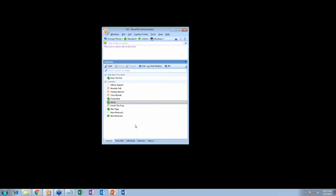Also from the Contacts tab, anybody you see in here, you can right-click on their name, and you have all of your options available for that person. So if you have instant messaging turned on in your system, you can send them an instant message. I can directly dial their mailbox if I just want to leave them a message and don't really want to talk to them today. And if I have the features turned on, I can also intercom, whisper. If their phone is ringing, I can pick up their phone call if I'm allowed to do that.